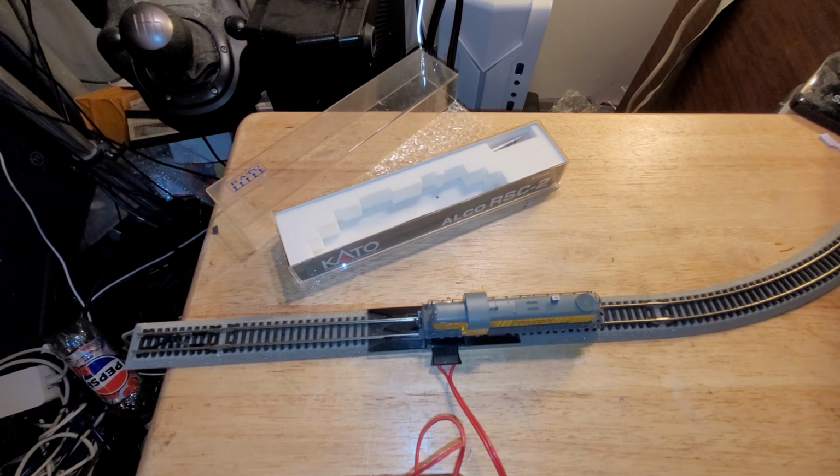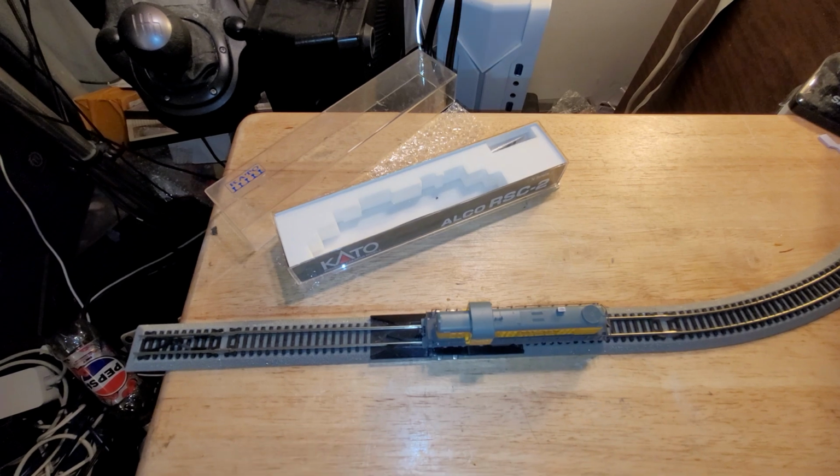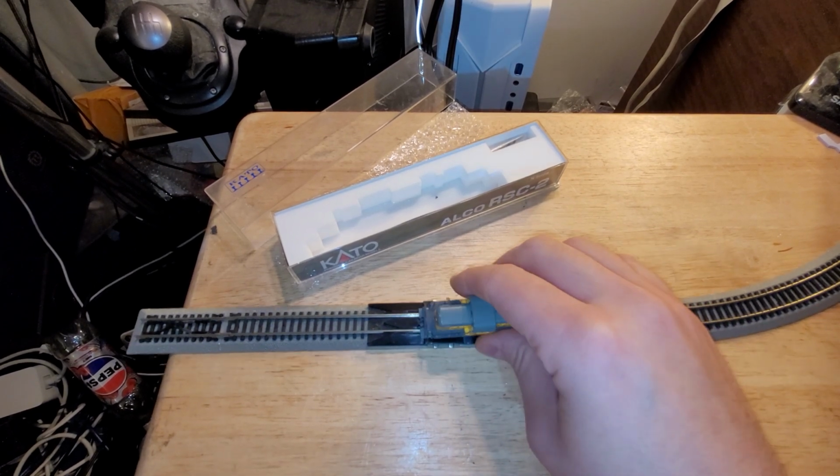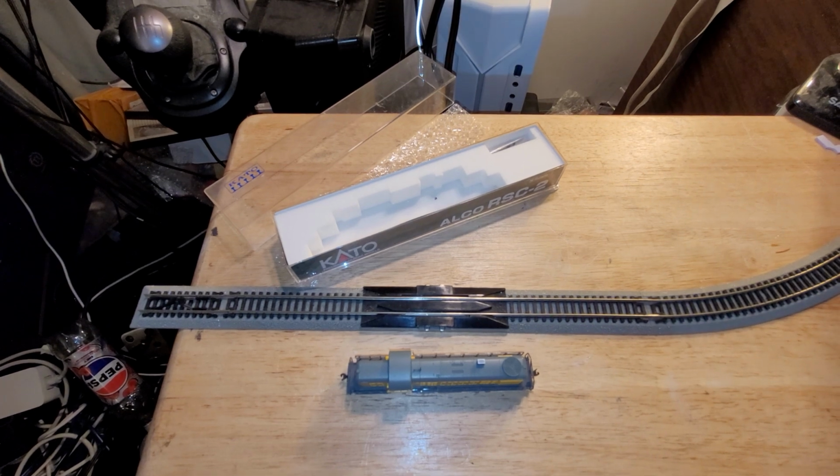So, without any further ado, now that I know that I have a working engine, and have confirmed it again, because I did check this originally, I'm going to go ahead now and get started on upgrading this locomotive and modernizing it so it can be used on a modern railroad layout.